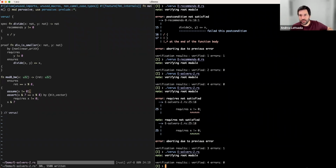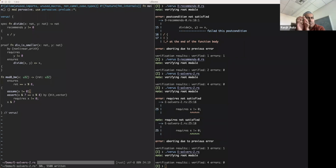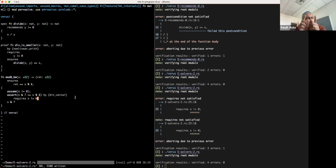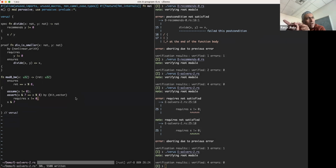Ranjit, I think you had a question. Yeah, this is very neat. I like this idea of by bit vector. I've been thinking about this myself, but the question I have is, suppose in this case I had this bit vector operation, so this mask over here, the AND, that you're using to prove it over here. What worries me is that this bit vector-ness has to leak out to all the clients of mod 8 BW, bitwise, I guess, is what the BW is. You see what I'm saying?